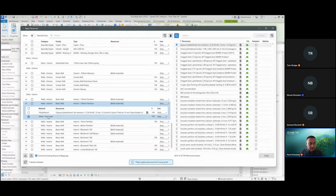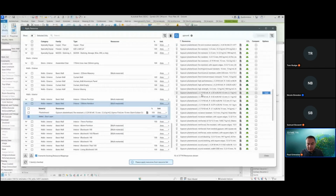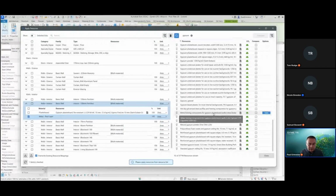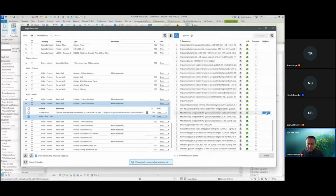So again, I can go for the next layer just here, and if we just again know what we're looking for, then coming down here towards the bottom, I can see that we've got some metal framing components here for plasterboard walls. And again, we can click on and have a look at these. And if we use that one, we just hit apply. Make sure we get the right one. Sorry, I'm going to change the units. That's what I'm going to do.